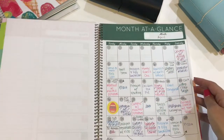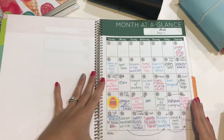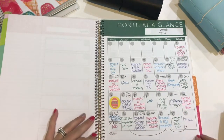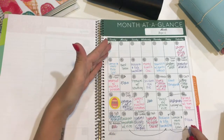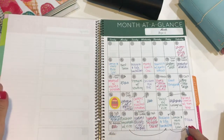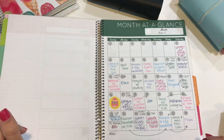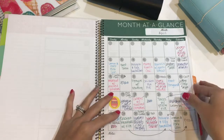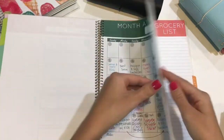So I realized if I buckle down and I plan an entire month's worth of dinners, not deals, at once, then I can see when was the last time I made something so I'm not making things too close together, and I get it done in one shot and I don't have to worry about it for the rest of the month. So I've done this pretty religiously since February.